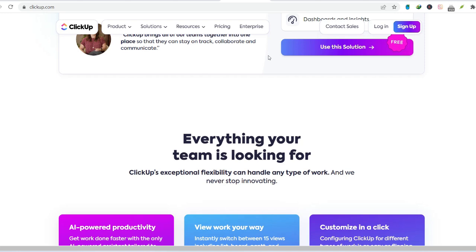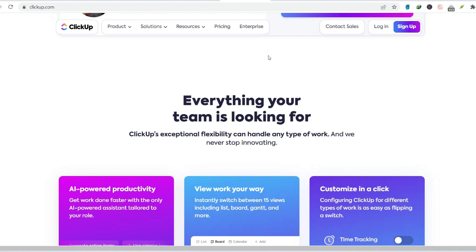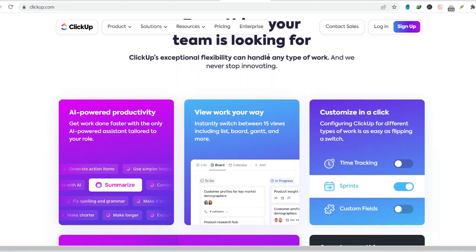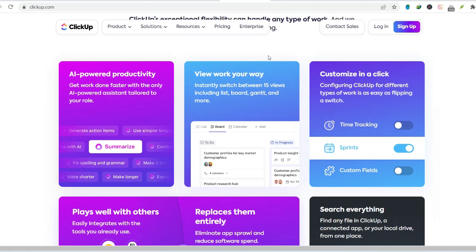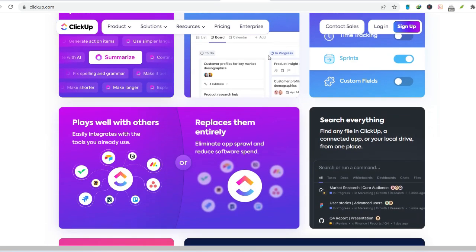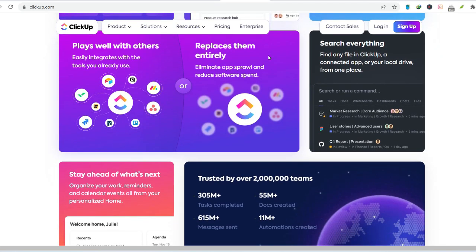ClickUp's allure, a feature feast. So what exactly makes ClickUp so alluring? Let's break down some of its key features. Customization is king. Unlike many rigid project management tools, ClickUp allows for a high degree of customization. Users can create custom views, workflows, and dashboards to perfectly suit their needs. No more trying to fit your square peg team into a round tool hole.